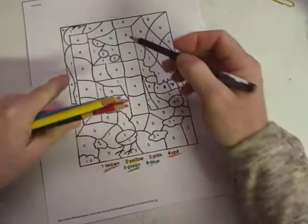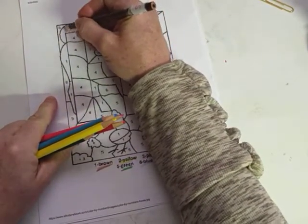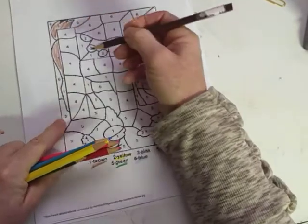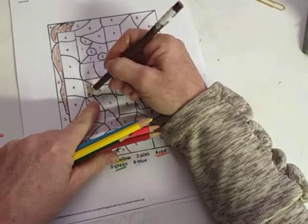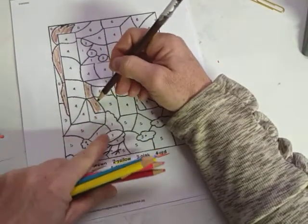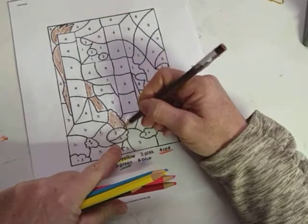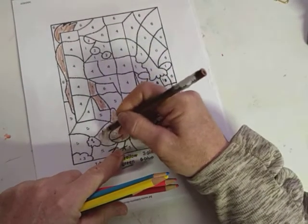So, looking for number ones. I see one way up at the top here. So here's a number 1. And it's okay if we miss some. And here's a 1. We can go back and do the ones that we missed. There's another 1. There's a 1 right here. And this looks like a 1. Here's a 1. And then a 1, and a 1, and a 1. So I just put a little color in all of them. That just helps me see the bigger picture of what I need to color here.